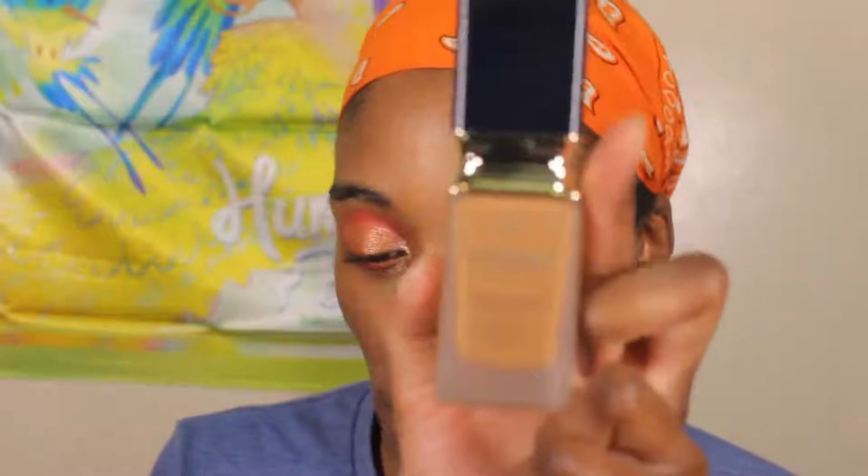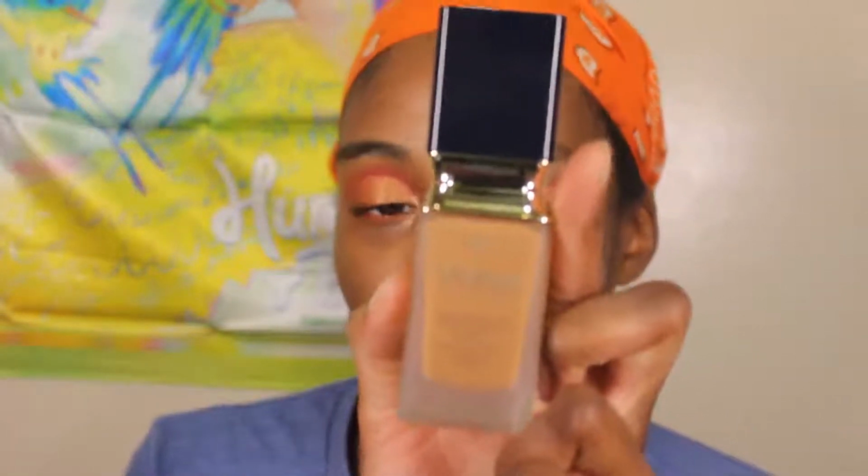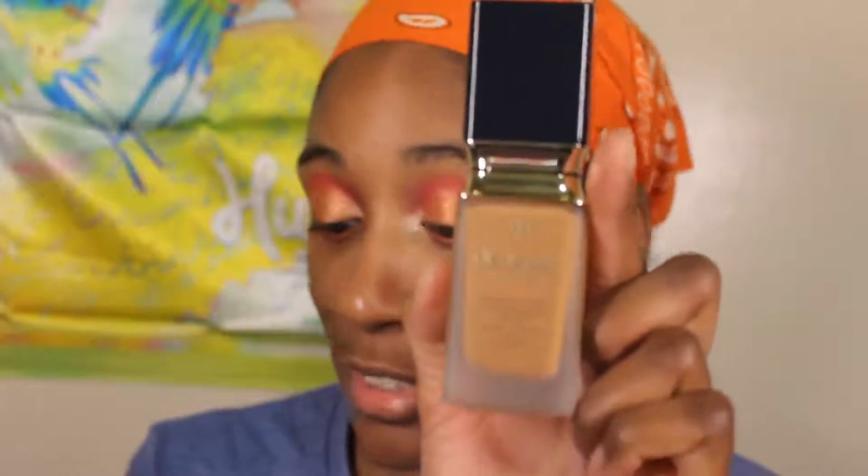Somehow I ended up with the Clé de Peau Radiant Fluid Matte Foundation in the shade 090, and apparently this is very deep ochre. Now I don't know what planet they're living on, because to me this is medium dark to dark. So where the hell is this very deep? I don't know what planet Clé de Peau lives on, but someone needs to bring them to planet Earth. Maybe in space this is very deep, but in the real world it's not.